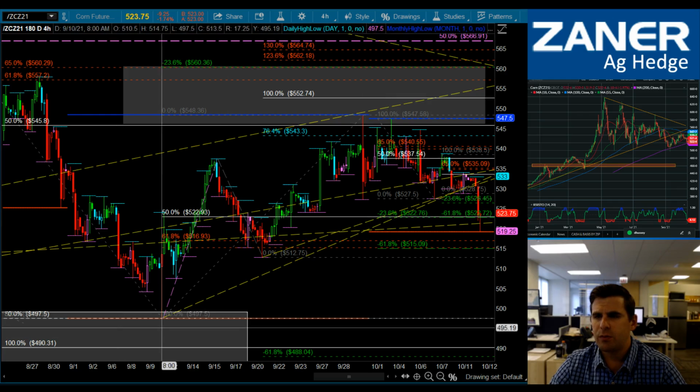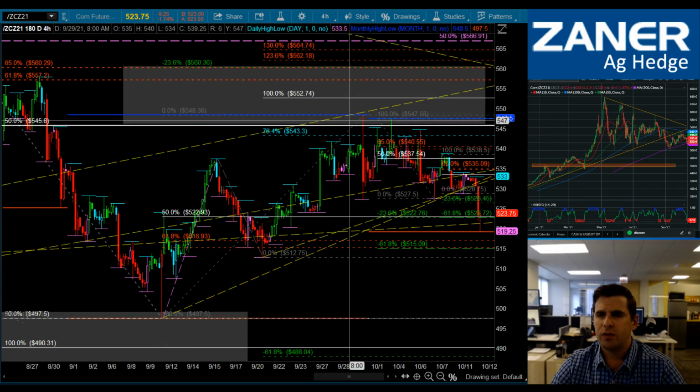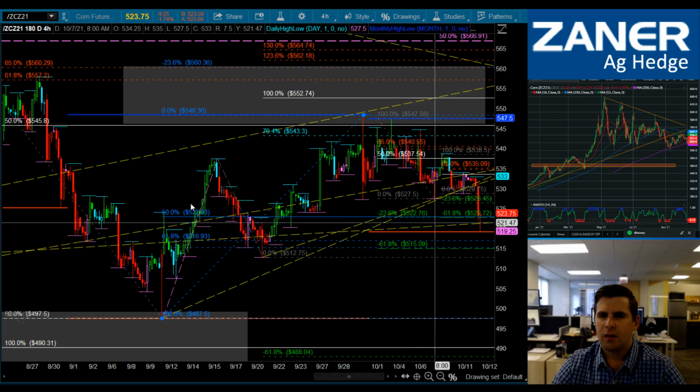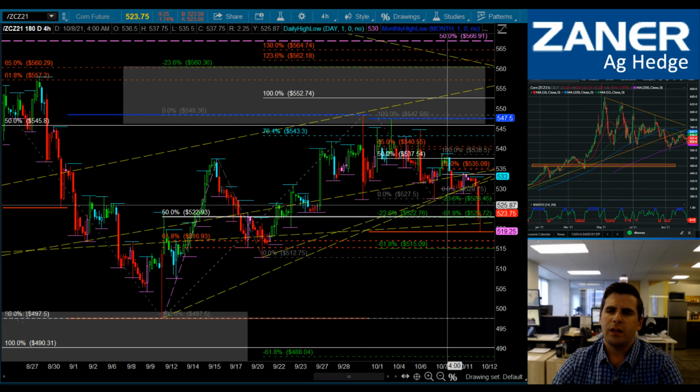Full 50% retracement on December corn, again drawn from the 497 lows to the 548 highs. You can see that area here highlighted in blue. Now it's white again, the 522 area. I traded here into the end of the day.